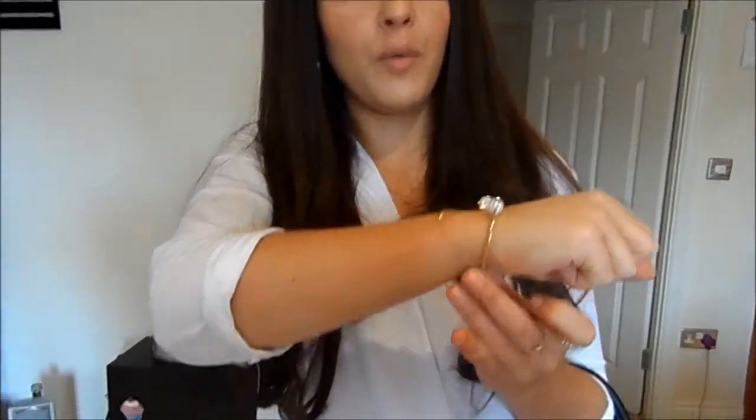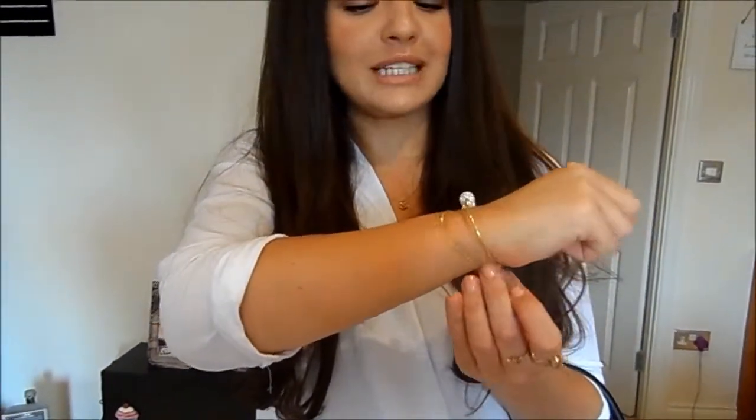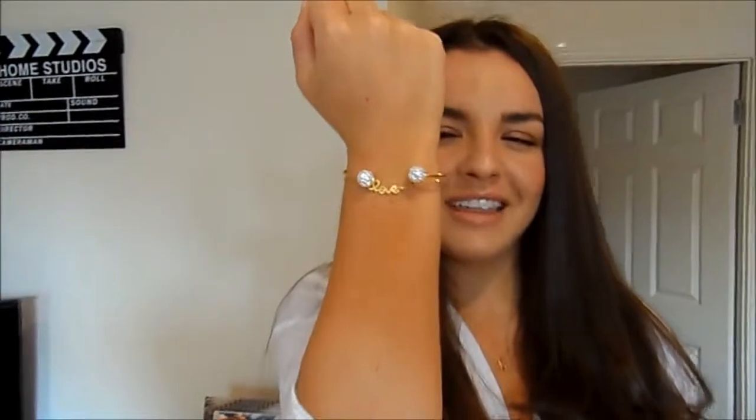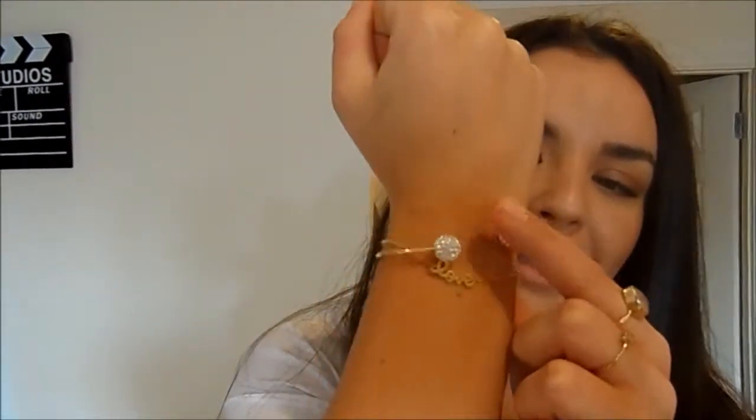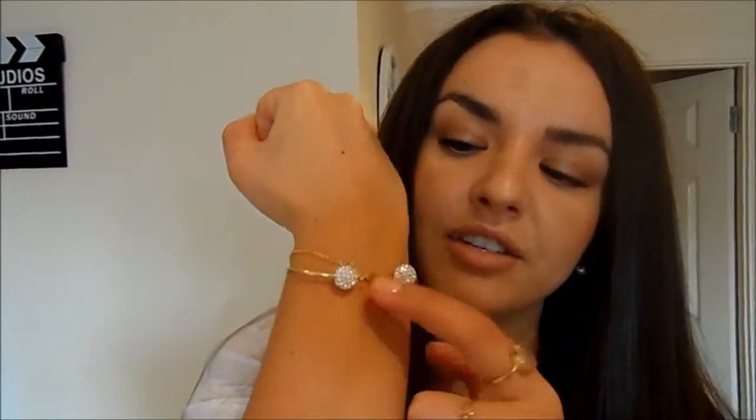Then jewellery. Both these rings were from Magnolia, I think. I'm not sure if you can find those online. This one is just a bangle type, and this is just the little love bracelet. My earrings are from soyoufeel.com, and they kind of match the bracelet, so that's why I've got those on.